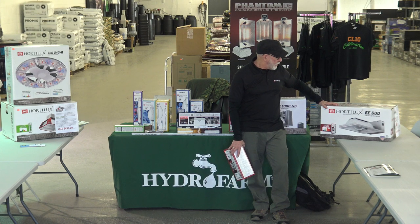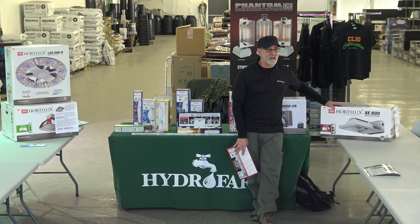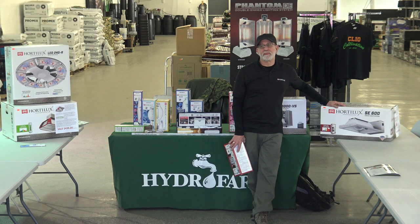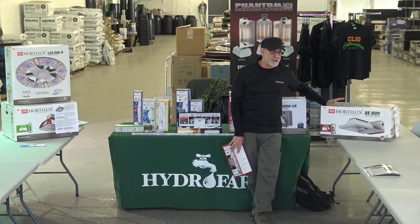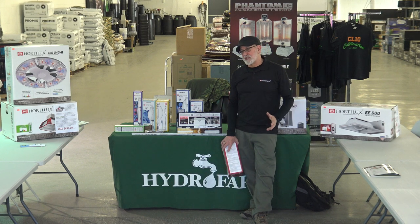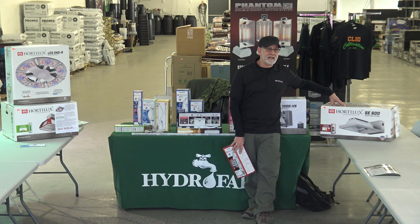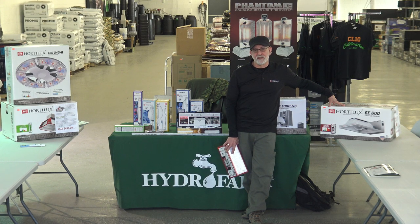Once again, we have done a lot of research into the reflectivity and the design of the reflector, so that we are putting more light on target with a better distribution of light among that footprint, so you don't get the hot spots and uneven growth in your garden. This will provide a 4x4 footprint at approximately 3 feet over your garden.